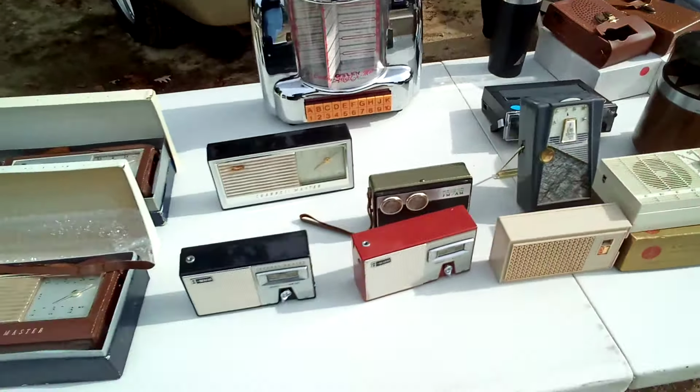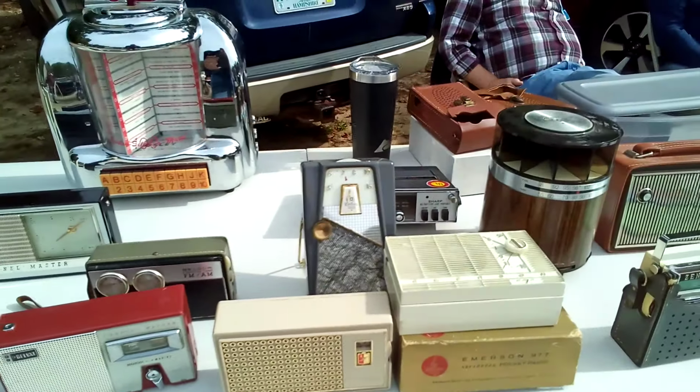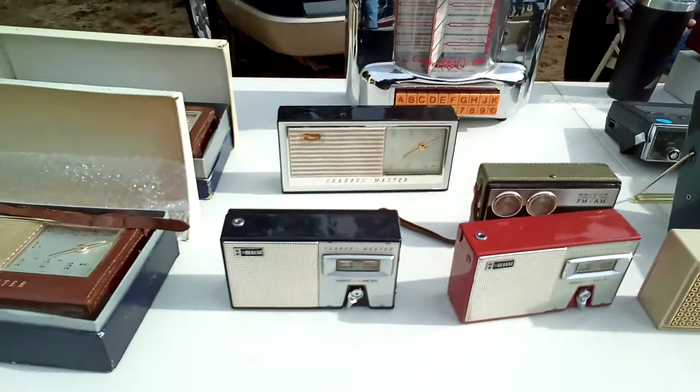Thanks. Yes, look at these Channelmaster radios. He does terrific work, and they're playing and sounding wonderful. Yeah, moving right along.